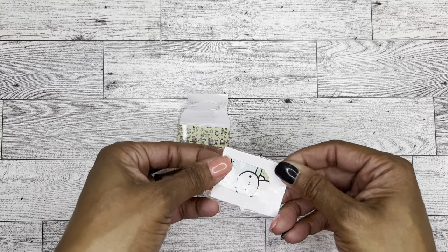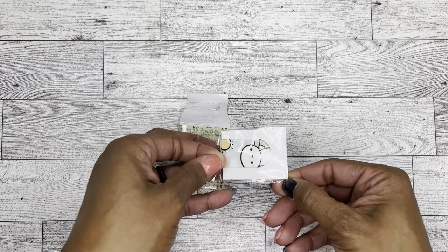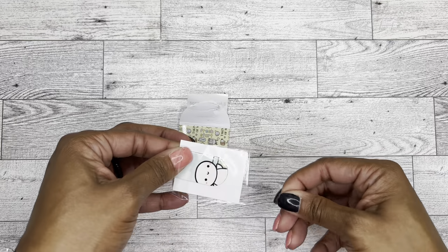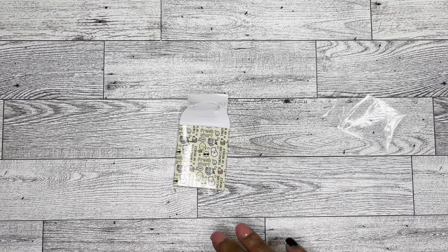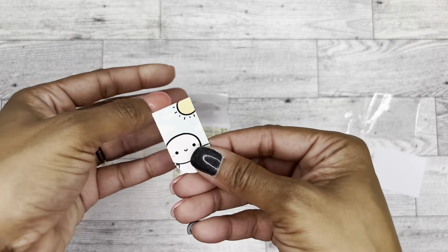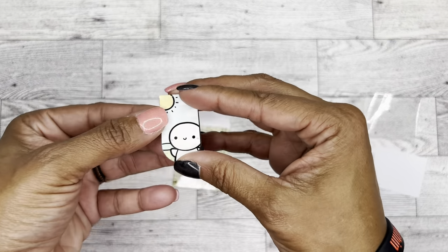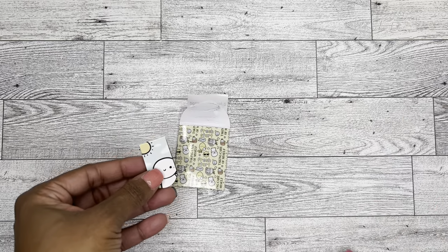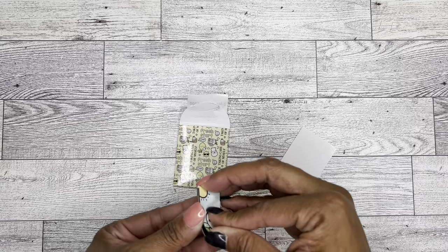Y'all just love the Coffee Monsters Co. so much. I just think it's so cute. Come on. All right. Yeah, I don't need that part. And I dropped it on the floor. All right. So it is this super cute magnetic bookmark. So excited. So cute. Can't wait to see what's inside day three.